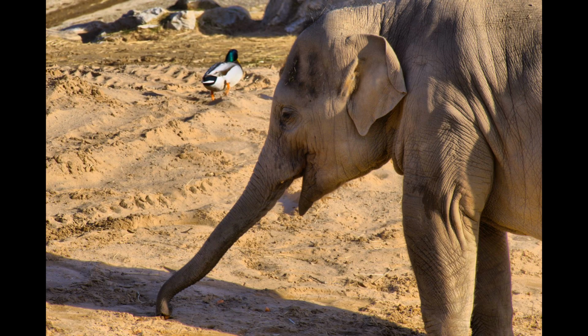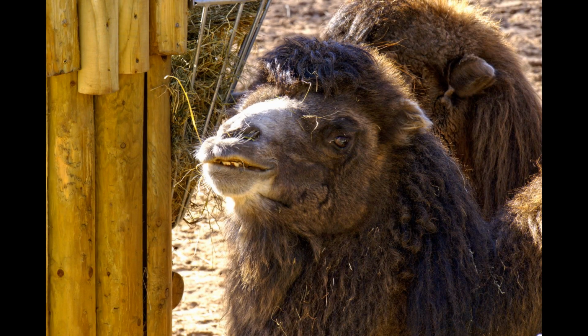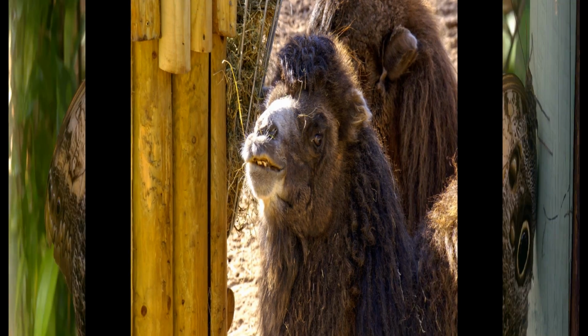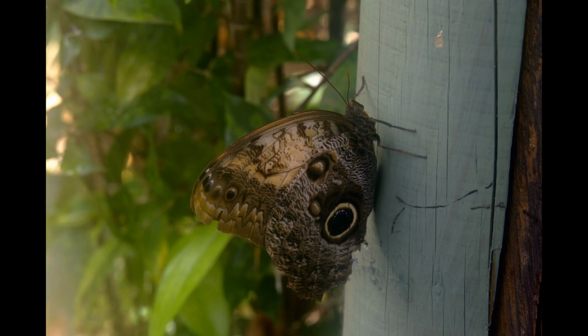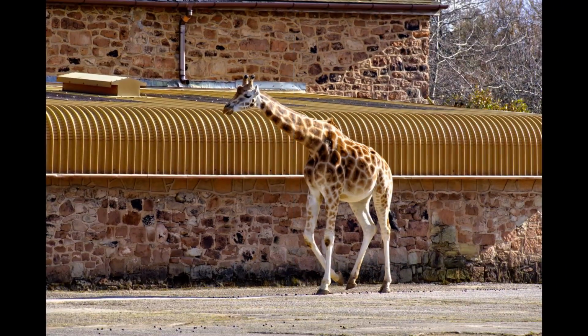And when he bellows, the rest seem to take a bit of notice. And there he is near the camel cage, den, whatever it is. That's a butterfly. Bigger than my hand. And there were giraffes now.